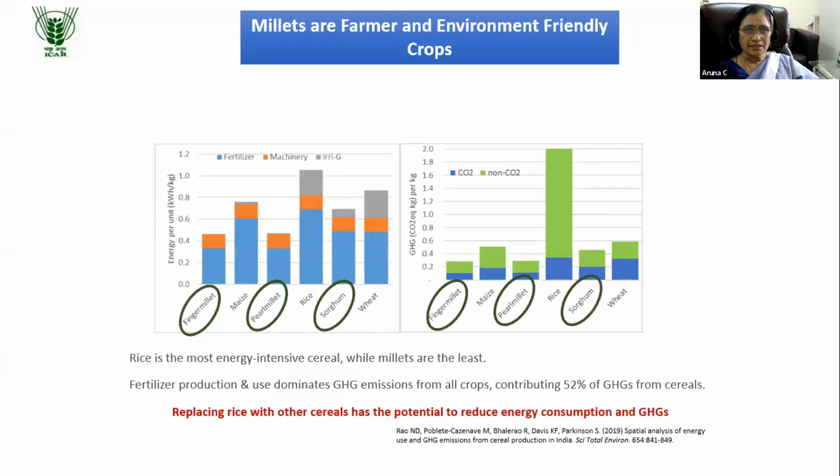And then the other advantage is the resources that are required, whether it is fertilizer, machinery or irrigation. These crops which are circled, the millet crops, use fewer resources, thus saving the environment for growth and harvest. Similarly, in the emission of greenhouse gases, finger millet, pearl millet and sorghum emit a very small quantity of carbon dioxide and non-carbon dioxide gases. So they are economical in terms of resource utilization, and also friendly to the environment in terms of emission of gases. All these give millets special attention, and it shows why we should use them more.